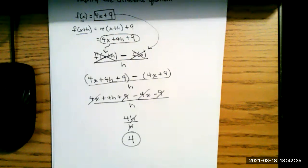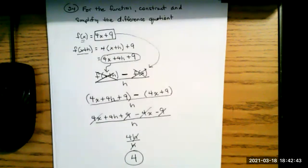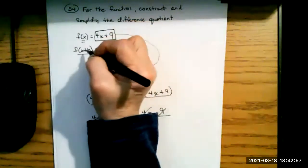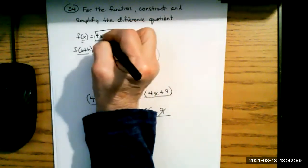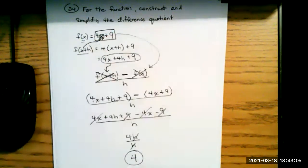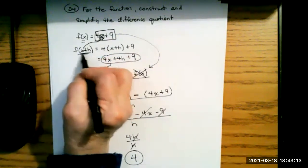You good? It still confuses me when you do the f of x, then f of x plus h, then you take the 4 out of the x plus h. I always want to put 4x plus 9 plus h all in the same parentheses. Oh, well, what's happening is you're actually using this little x and taking it out to put this value in its spot. That's what you're doing to get that f of x plus h. You're taking that x out, and in its spot, you're putting this.